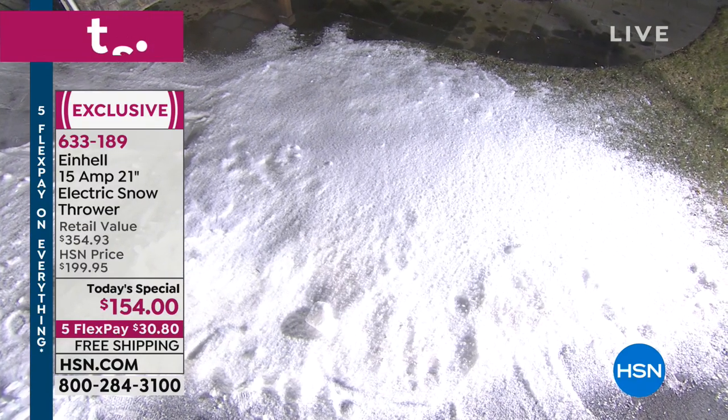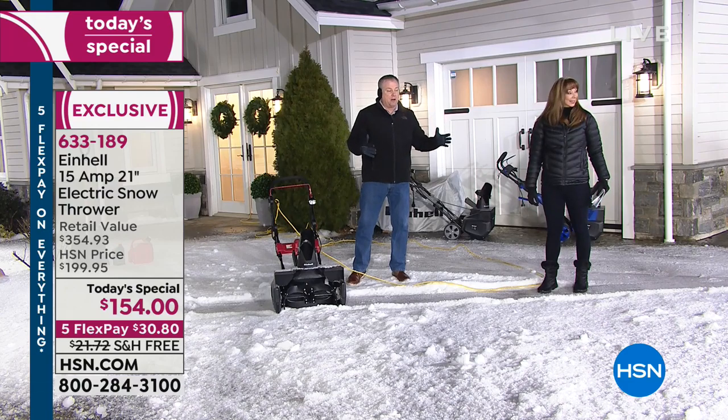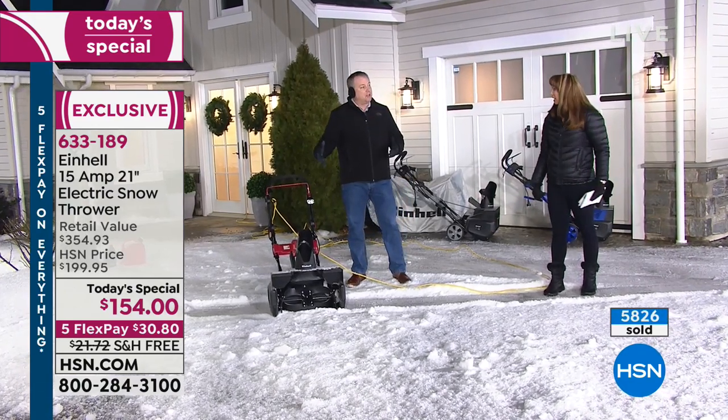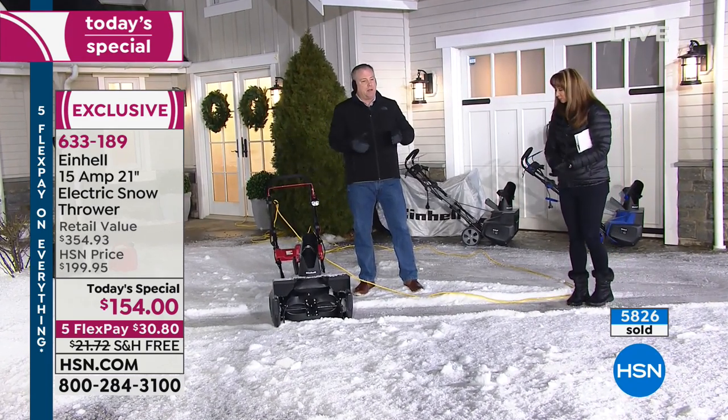There's a lot of the snow. We started out with a clear lawn today. We've blown that snow. It's almost 2 feet deep in spots over there. Check that out. And we're using this all day long. All we do is plug it in. It works every single time. I push that button in and pull the handle back.